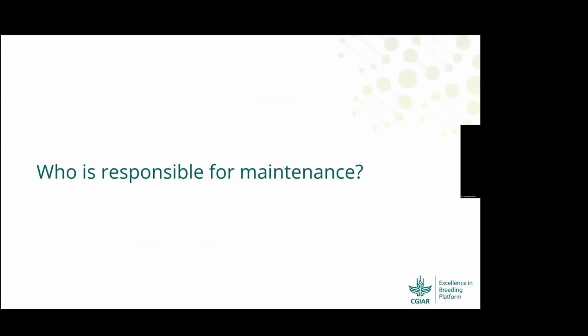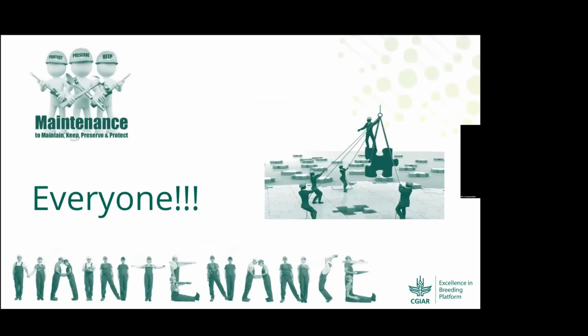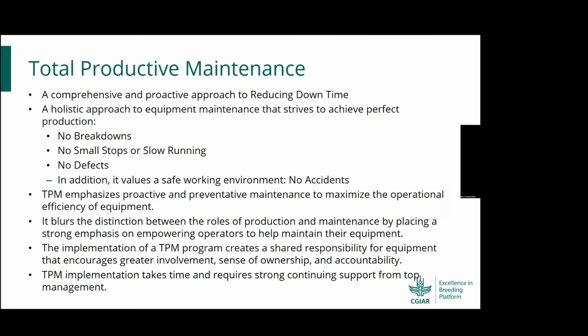So who's responsible for this? Who's responsible for maintenance? That's an interesting question. And the answer is everybody. What does that mean? What does that mean for everyone? Okay, there is something that is called total productive maintenance. Total productive maintenance requires involvement.